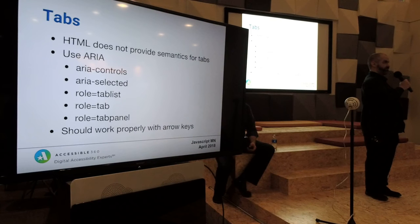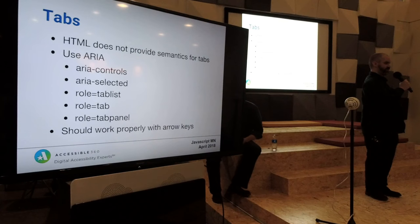So if you do use ARIA, make sure you're testing with a screen reader, or have somebody who can test for you with a screen reader to figure out exactly what you're doing.